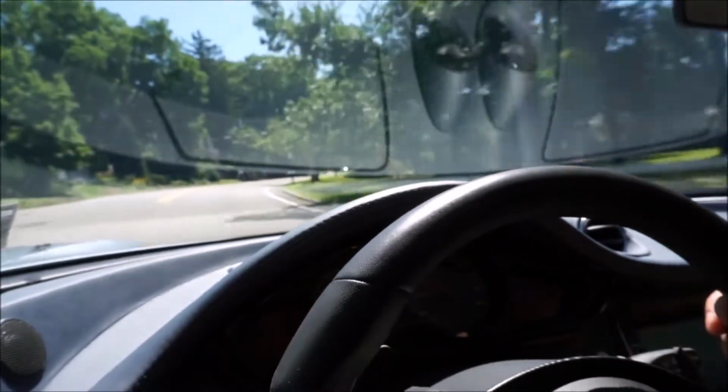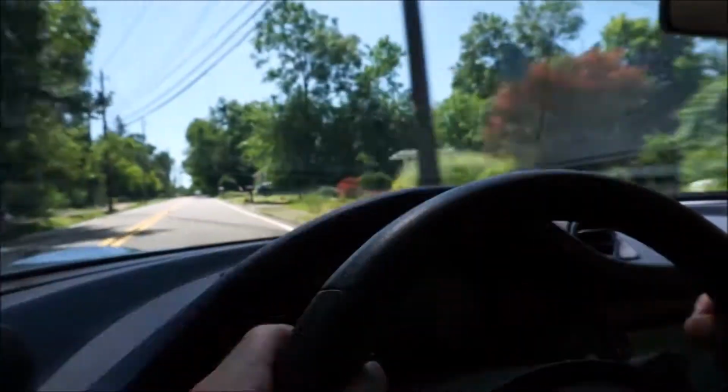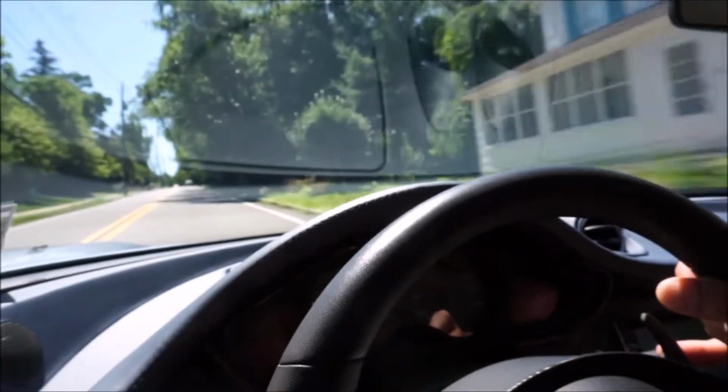Now the power is still up high on the Evora. You don't have that much grunt down low, at 2,000 to 3,000. The power seems to come on with the supercharger around 4.